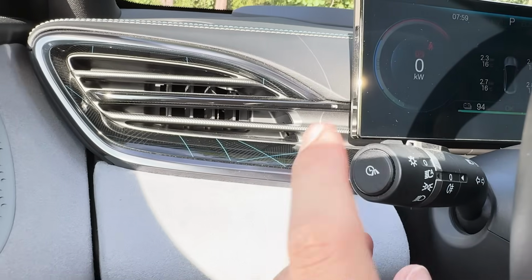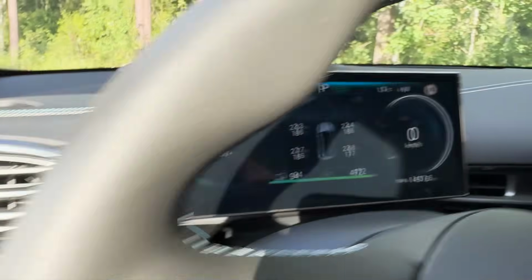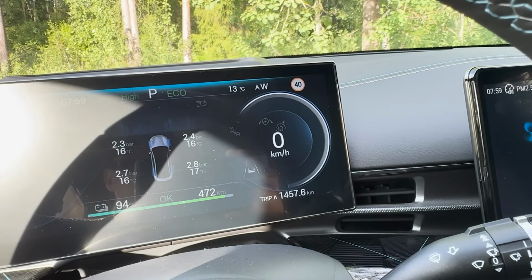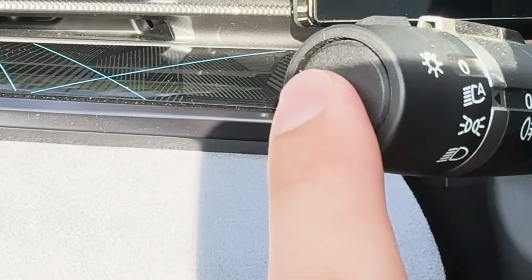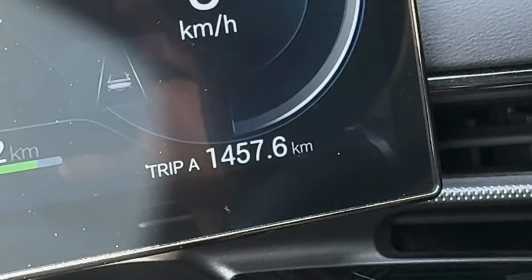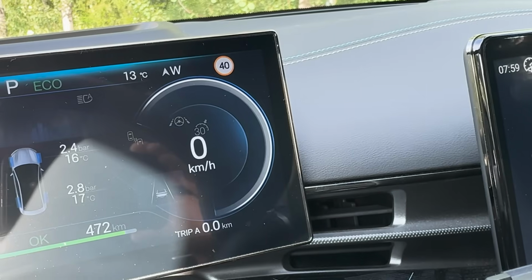I will use the button at the end of this stalk here, and I will reset this trip A meter by holding down this button like this. So trip A gets reset like that. So now we have 0 kilometers there.